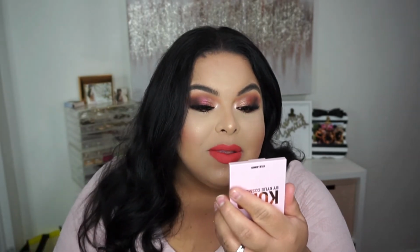Honestly, you guys, inside the tube it looks like a totally different color compared to how it looks on my lips. On my lips it looks super neon orange, pink. It's super patchy, you guys. I don't know if it's showing up in the camera, but it's like super patchy and blotchy.